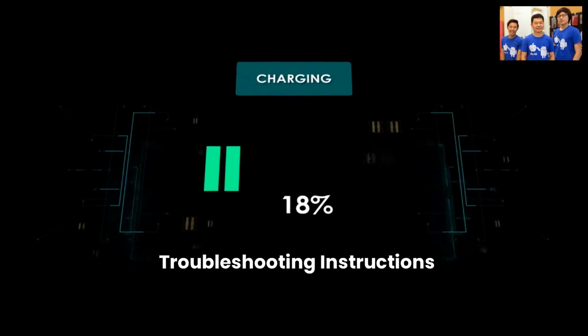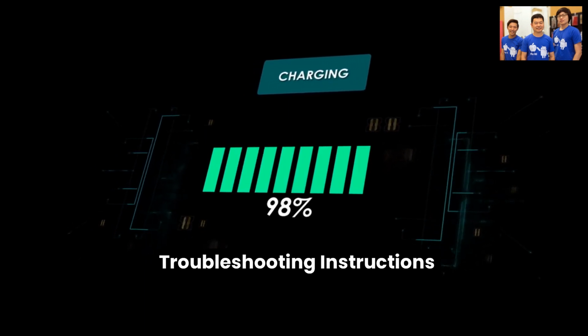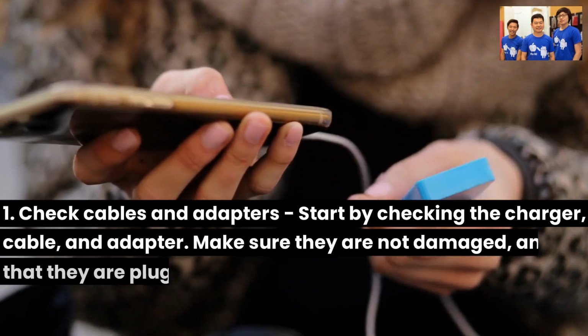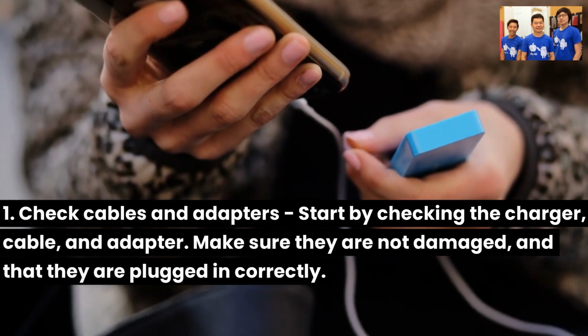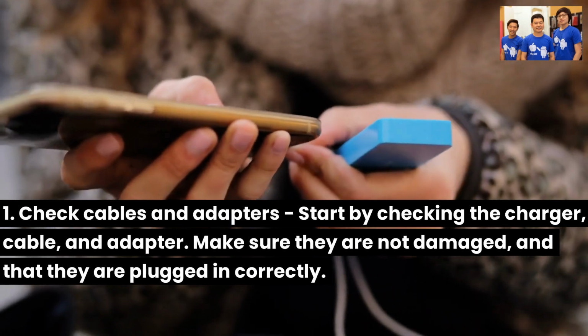Troubleshooting instructions. One, check cables and adapters. Start by checking the charger, cable, and adapter. Make sure they are not damaged, and that they are plugged in correctly.